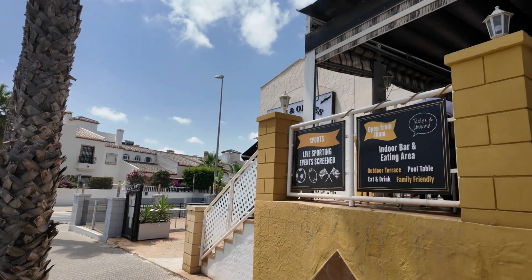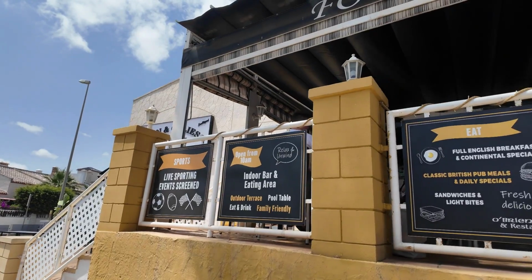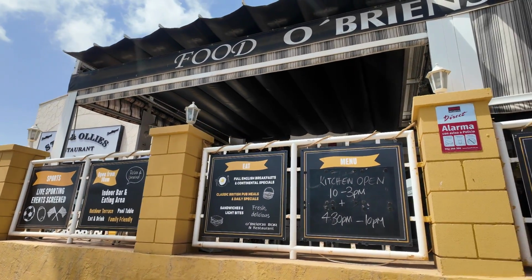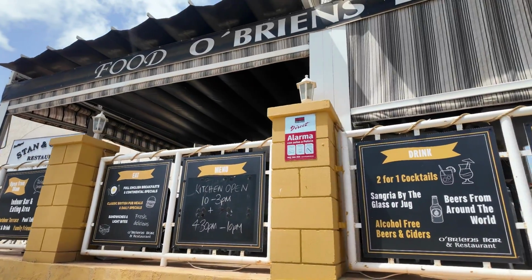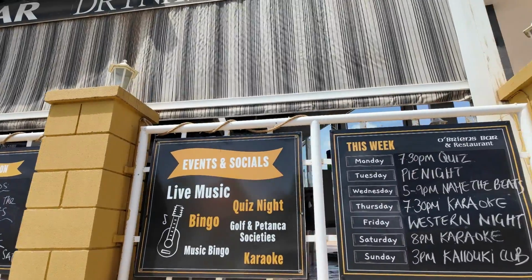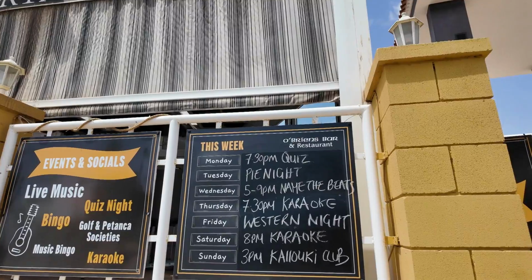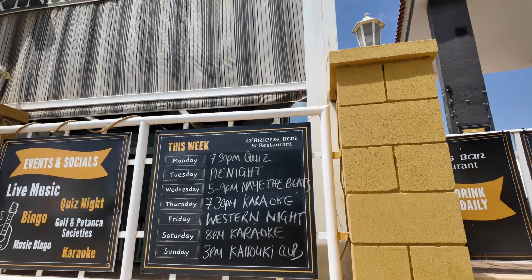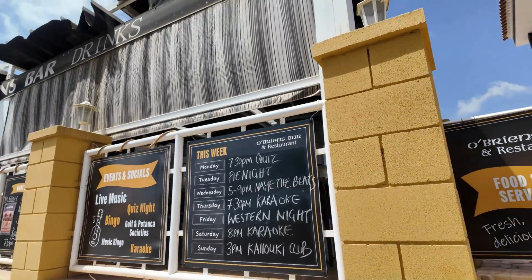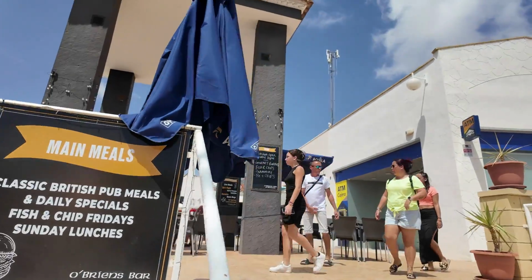So yeah, a lot of food advertised here. You've got live sports betting, so you can have a bet, you watch all the sports games here. And they're saying it's open from 10 o'clock in the morning. Got a pool table, sandwiches, all sorts going on here, your beers, cocktails, you name it, they've got it. Even bingo, music bingo. And then you've got your list there, what's happening here in a week. And then you've got pie night, name the beats, karaoke, western night, karaoke again, a list of entertainment here. So yeah, this is O'Brien's bar.